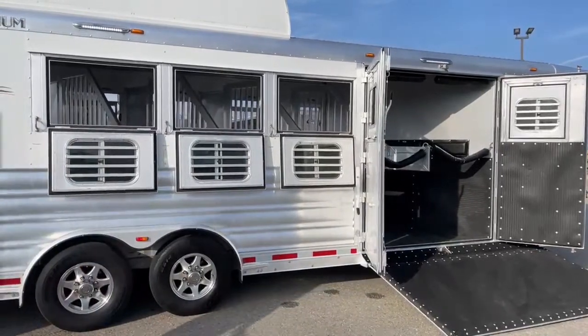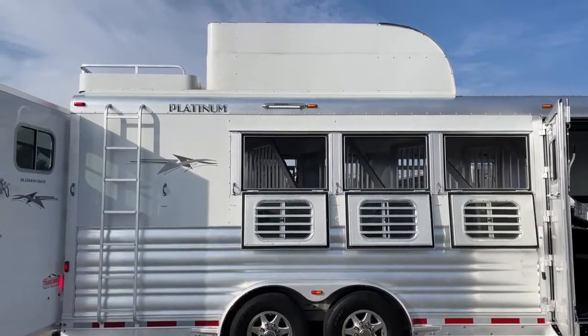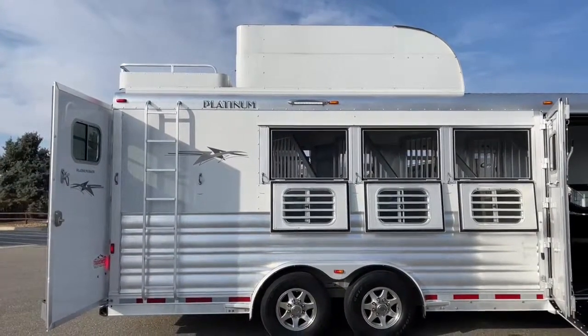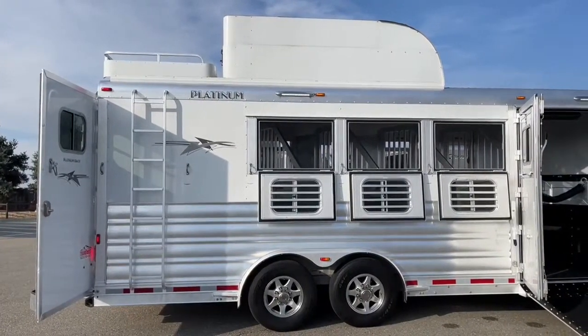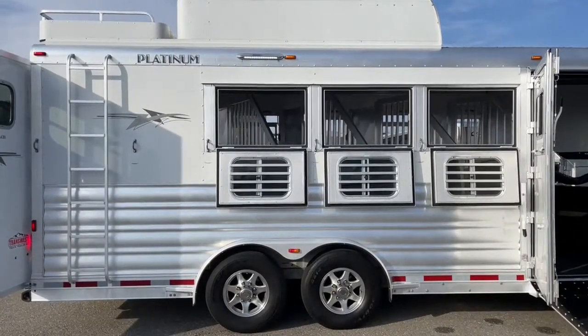So up above, you can see we've got a hay pod on this trailer. The hay pod is enclosed, so you are able to put hay in there, store grain in there, buckets, whatever you need to, and keep it out of the weather, keep it up out of the way as well, and just extra storage for you. You have another light up above, and then you have your ladder to get up to the hay pod.